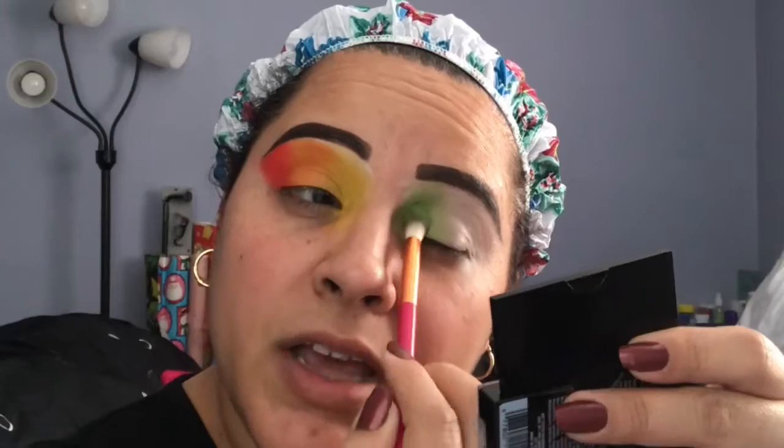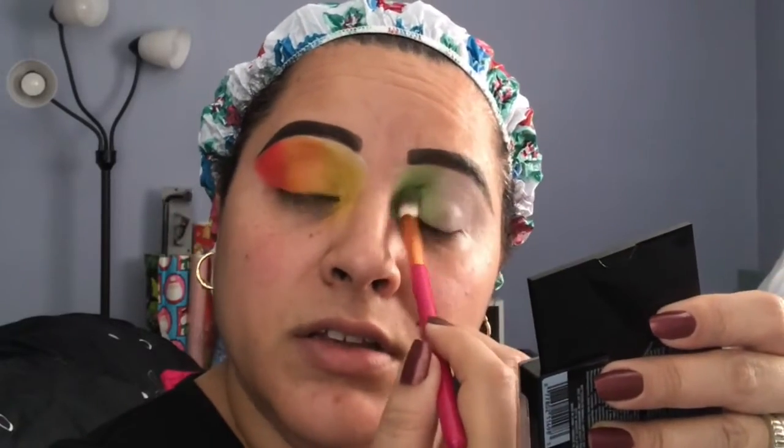that right there in the inner corner and go back in and make sure it's nice and pigmented. I wish my light was working because it'd be better to make sure that these are nice vibrant colors. I really do like this base. It's really pretty. It does make the colors nice and vibrant. This green is pretty.